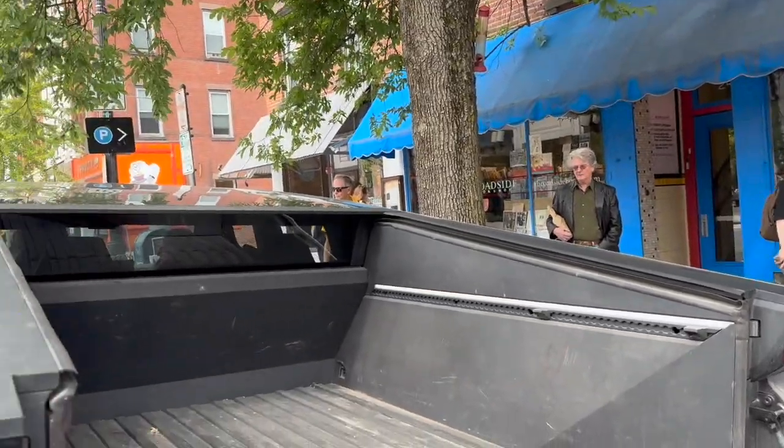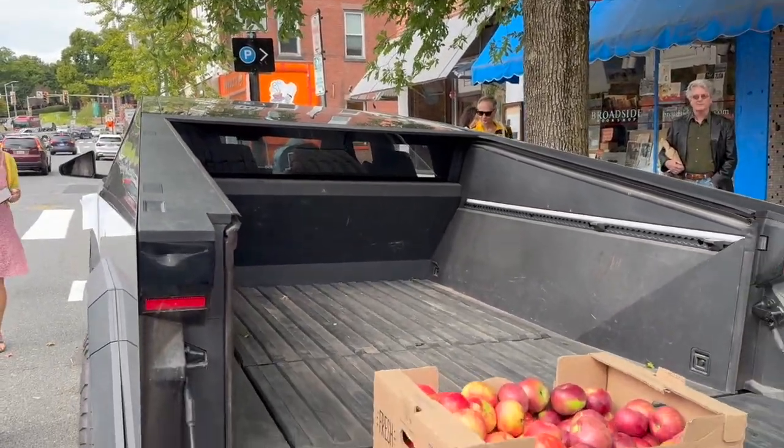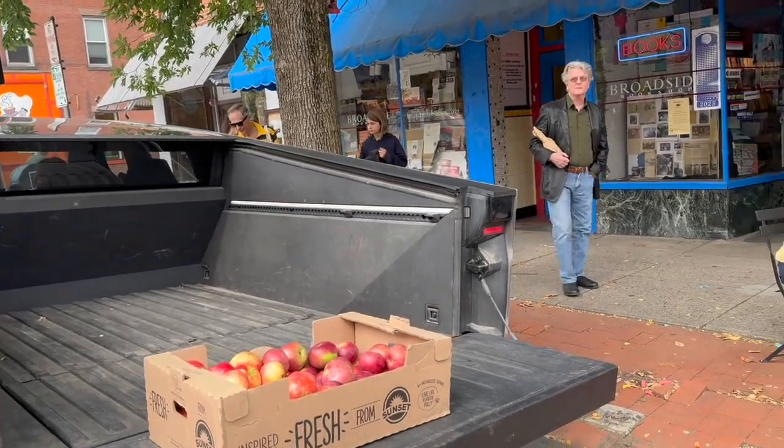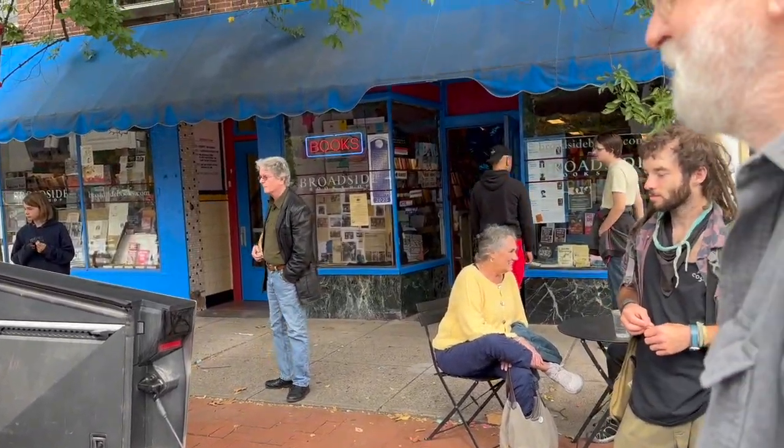And you've got a funky backside here. You do a lot of work with this. Yep. It's a working truck. And where do you work it? Clark Brothers Orchards in Ashfield. I'm one of the Clark Brothers.